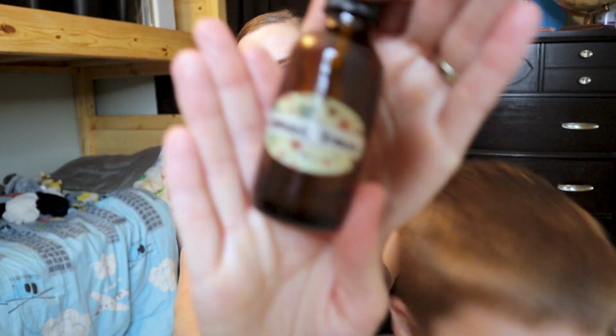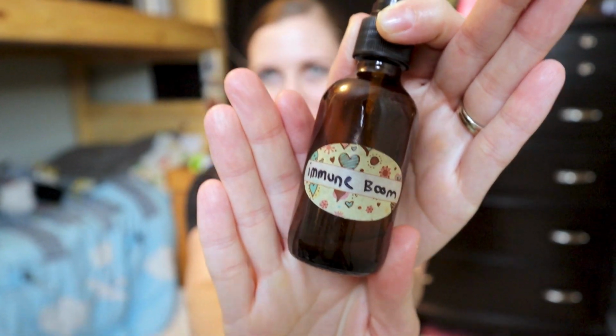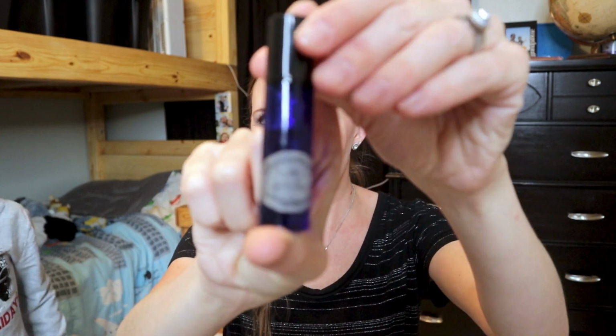And I also made an Immune Boom spray, which I like to spray on their pillows or on their stuffed animals, the one that is their favorite. And I use their Sweet Dreams blend, and I made a little rollerball. I like to tickle their feet with that and put it right up here. Let me show you. Show them how you put it on. Like this.